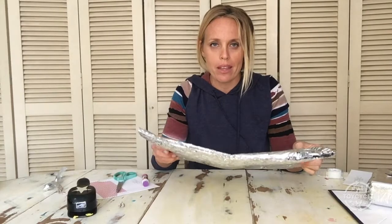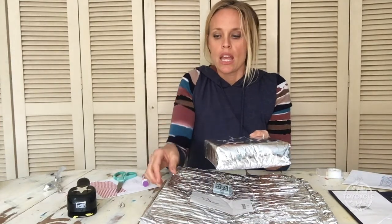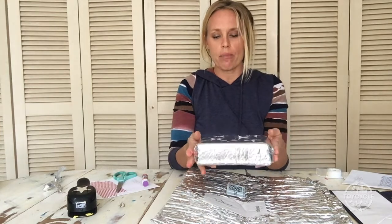So this bubble mailer, really yucky to throw in the landfill. We're gonna use it. What I've done is I've gone ahead and wrapped this present, and I will say the bubble mailer, it's puffy, it's bubbles. So you can either pop some of those bubbles or you can just wrap it and know that it's gonna have a little puffy effect to it.